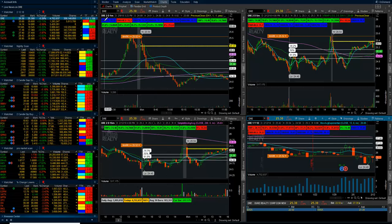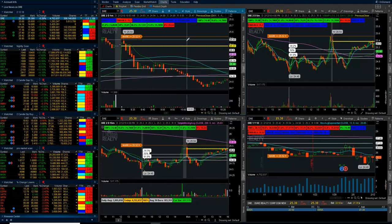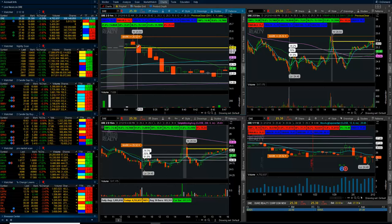I took a short on DRE. Right off the gate, it was just breaking down. As soon as the market opened, it got to a high of 24.54, and I just saw there was some selling pressure coming in. As soon as I saw that selling pressure, I decided I was going to go in. Actually, right in this candle here is where I got in.